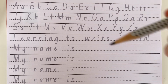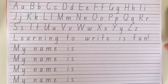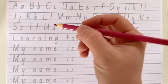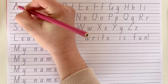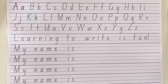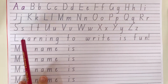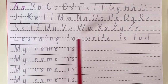At school, we use a lead pencil as our writing pencil, but at home, you might like to use a coloured pencil to complete your writing activity. So you're going to trace all the letters, and remember, you always start your letters at the top. Once you have finished tracing all of the letters in the alphabet, you're going to have a go at writing a sentence. This sentence is, learning to write is fun.